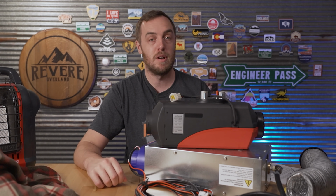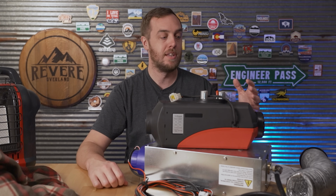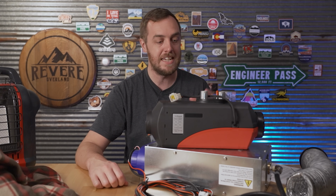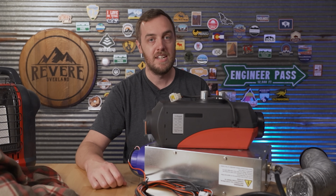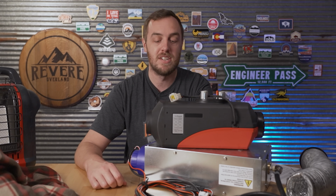The air can come from a couple of places. You could choose to pull in fresh air from outside and heat that, or if you wanted to be a little more efficient, you could pull it from inside the tent, heat it, and then pump it back into the tent.